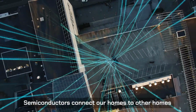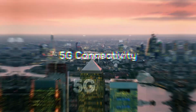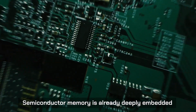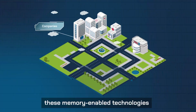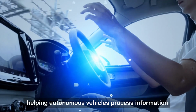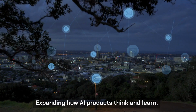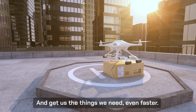Semiconductors connect our homes to other homes and cities to other cities. Whether it's 5G connectivity, IoT capabilities, augmented reality, virtual reality, or artificial intelligence, semiconductor memory is already deeply embedded in our everyday lives. In cities around the world, these memory-enabled technologies keep our lives running at lightning-fast speeds, helping autonomous vehicles process information and make split-second decisions as they learn new roads and situations. Expanding how AI products think and learn to make our lives more convenient and get us the things we need even faster.